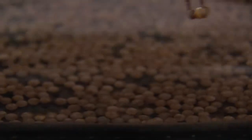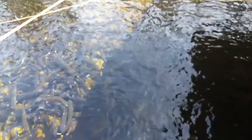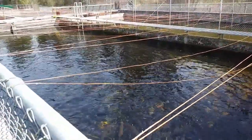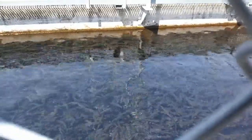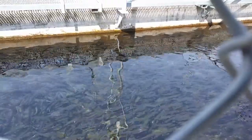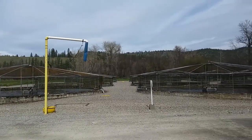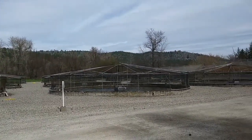They care for and grow the fish from eggs to tiny fish called fry, all the way up to the full-size fish you see and catch at your local lake. The Spokane Hatchery incubates more than 9 million rainbow trout eggs and ships 7 million of those eggs to other fish hatcheries around Washington. This hatchery supplies 40 to 50% of Washington State's rainbow trout.